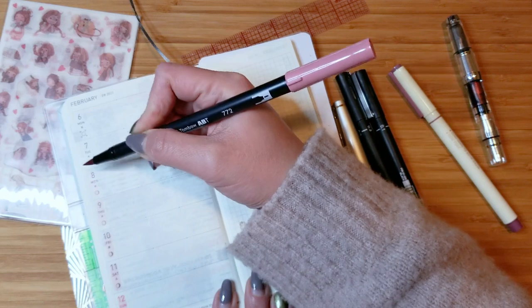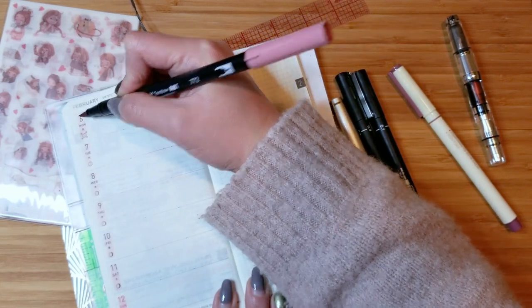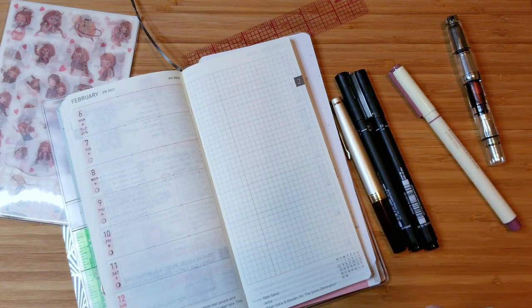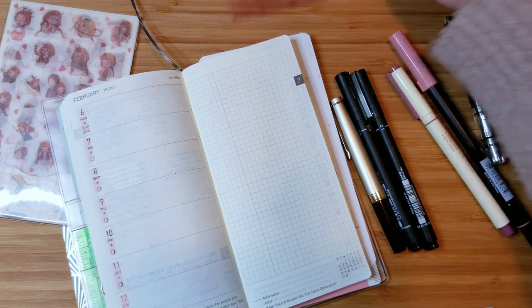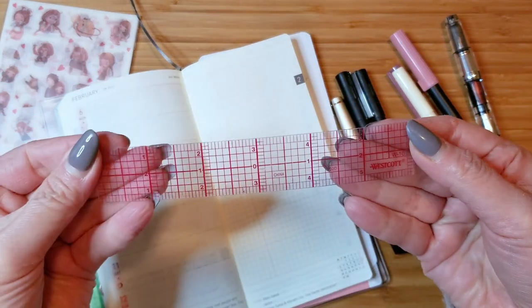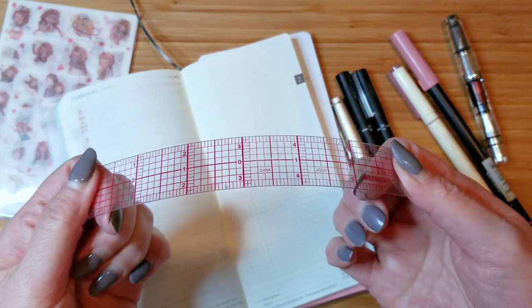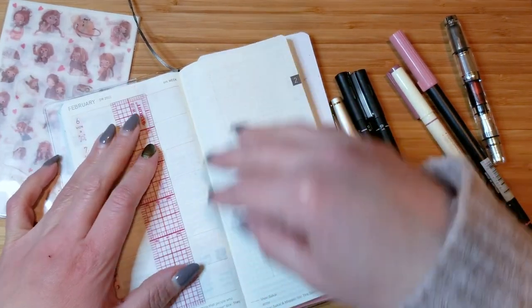And again, this is Tombow's 772. I love this shade. I use it all the time. It's like a lovely sort of neutral kind of pink. And then I use a clear plastic ruler from Westcott. I think it's like 86 cents on Amazon. And I just use this 6-inch.